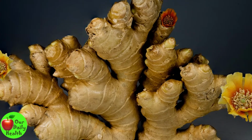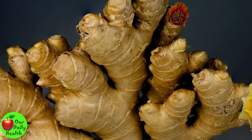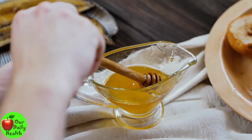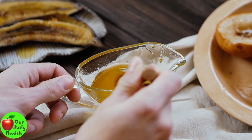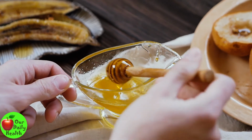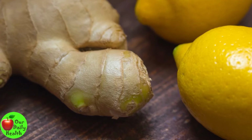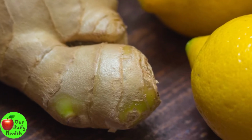Consume warm teas instead of hot teas and mix with honey until it dissolves. This concoction will help reduce swelling and discomfort in your tonsils. To prepare this remedy, boil water and add chopped ginger. Let it simmer for about 5 minutes and add raw honey. Drink it while still warm, and be sure to take it 3 times daily for 5 days.